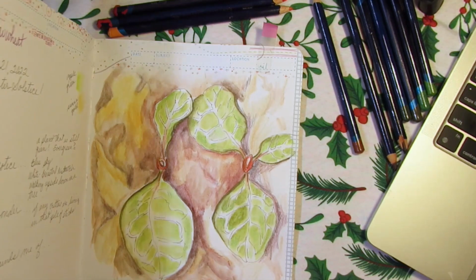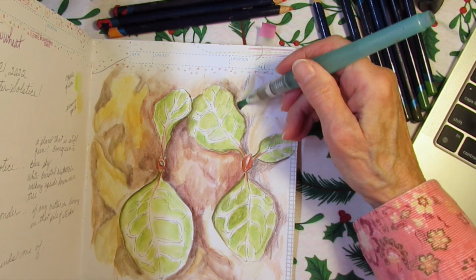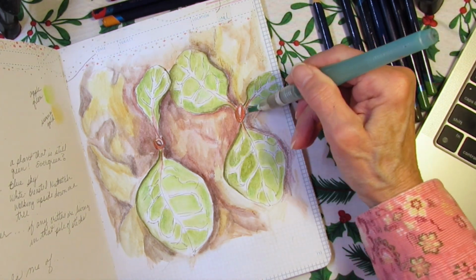You don't want to put a lot of detail in. Didn't mean to do that a little bit right there. I'll cover that up with some green. Need some color on it here. Maybe I'll put some gold on that.